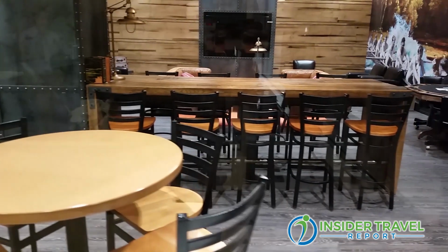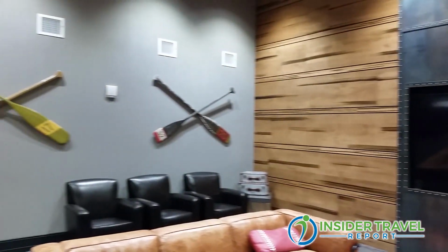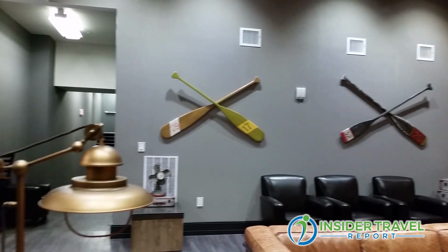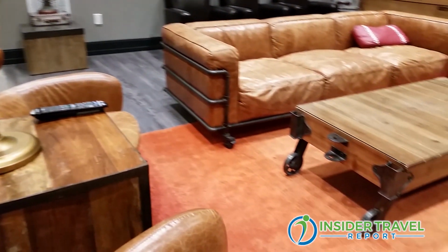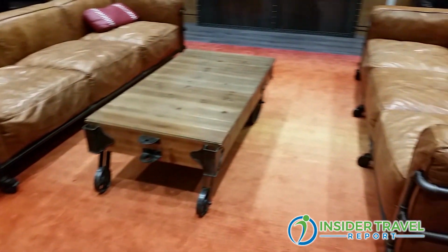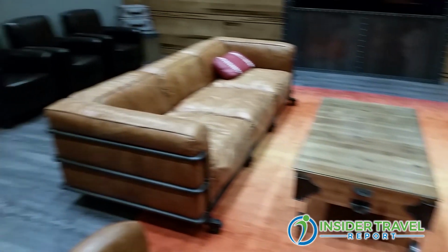And then from there, we'll head down to our community room, which is kind of like being in your basement or a man cave. So big leather soft seating and televisions, poker table. So this is open public space? Public space, can also be used for private events.